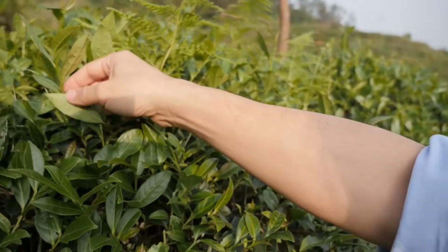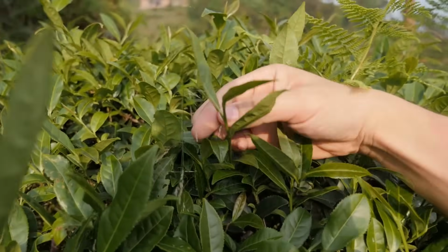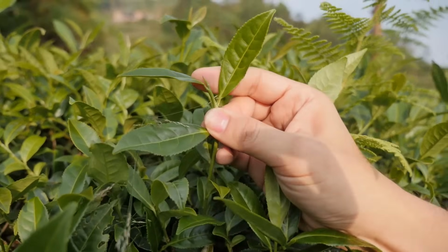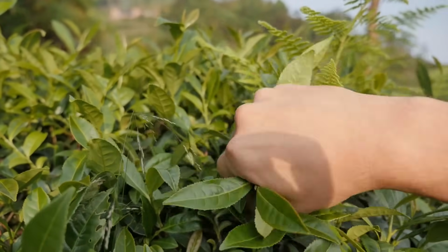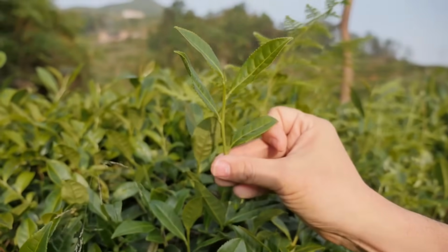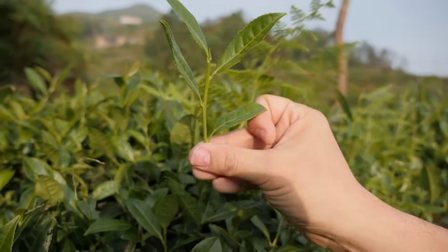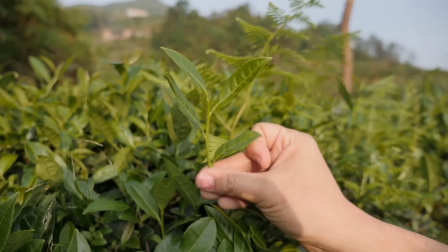There's another one here I can see. Let me just turn that around. Can you see the bud has, let me just turn it around again. You see the bud has pretty much disappeared. That would do. So again, I would be picking here, and you'd have either 3 or 4 leaves. So when we say up to 3 or 4 leaves, this is what we mean. This is the classic oolong picking.